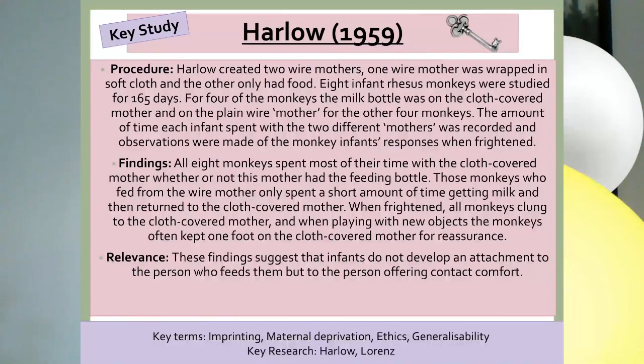They found that the monkeys spent most of their time with the cloth covered wire monkey, whether this had food or not, and when they were in the condition where they had the cloth or the milk, they would just go to get food, and as soon as they had their food they would go straight back to the cloth mother. When the monkeys were frightened, they would go to the cloth mother. When they were playing with new objects, they would use the cloth mother as a secure base, so they would keep one foot on the cloth covered mother for reassurance, or they would keep going back to the cloth covered mother.